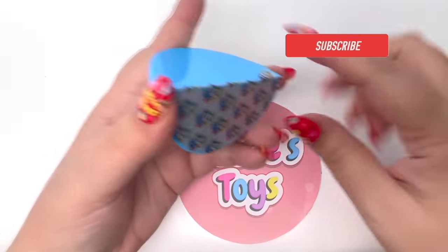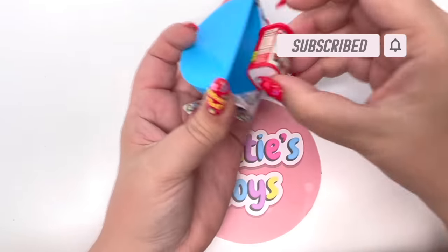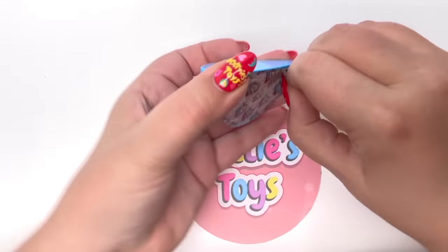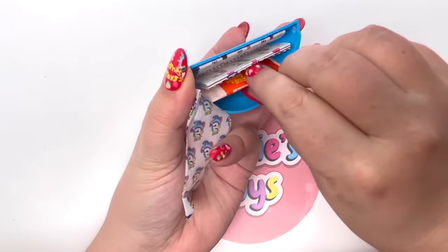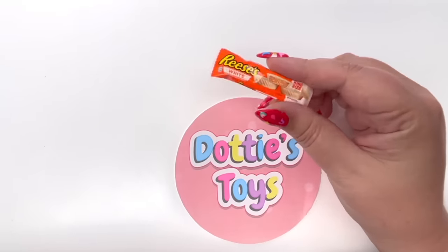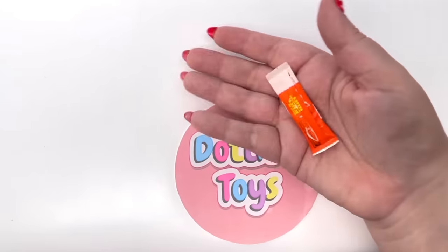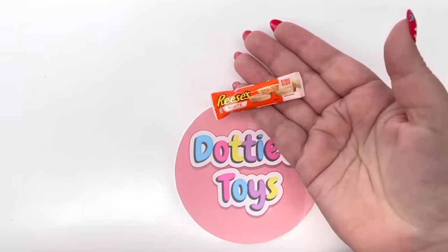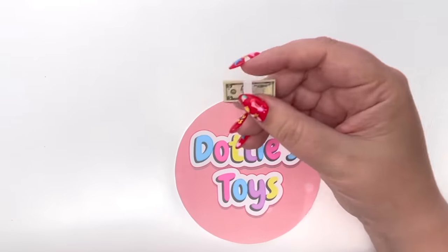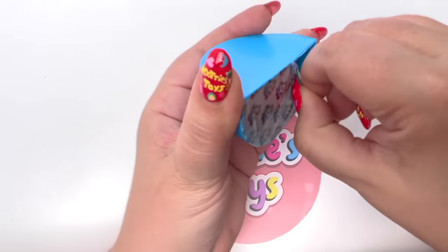It's very big and very loud, so I'm really curious what this is. Oh my goodness, we have some more raisins. All right, so we have the collector's guide, but whoop, we got flying Reese's peanut butter cups over here. So we have the Reese's peanut butter cup white. We have our collector's guide, and oh my goodness, you guys, we have the $5 bills. So we found another new piece.